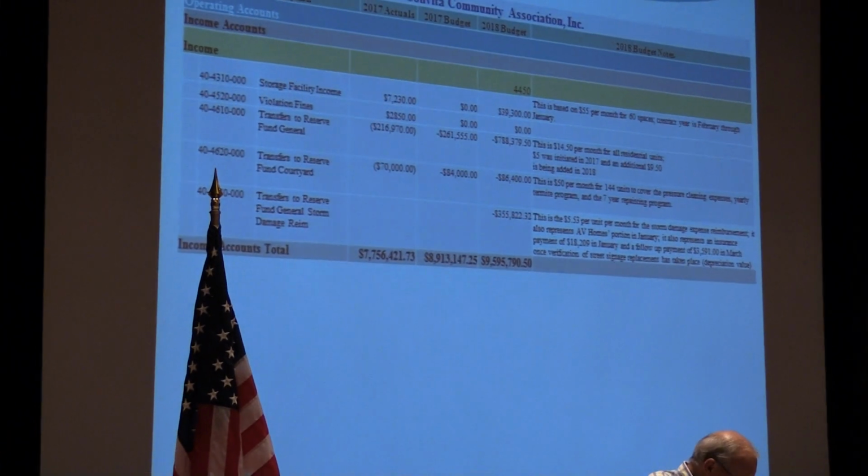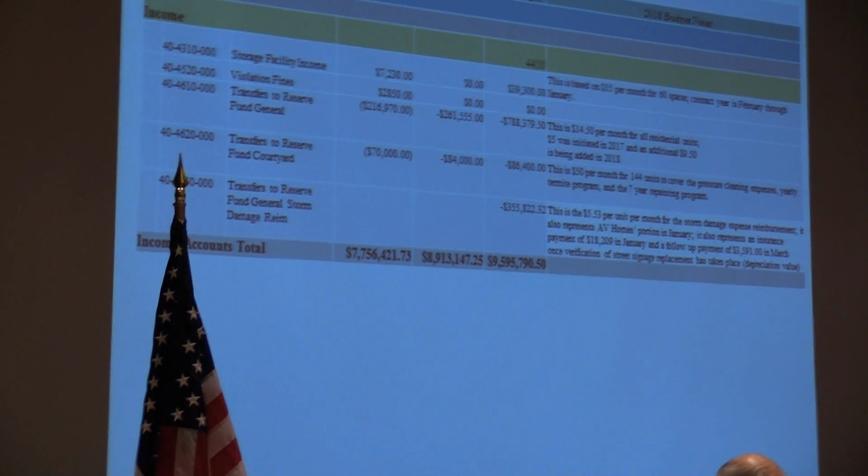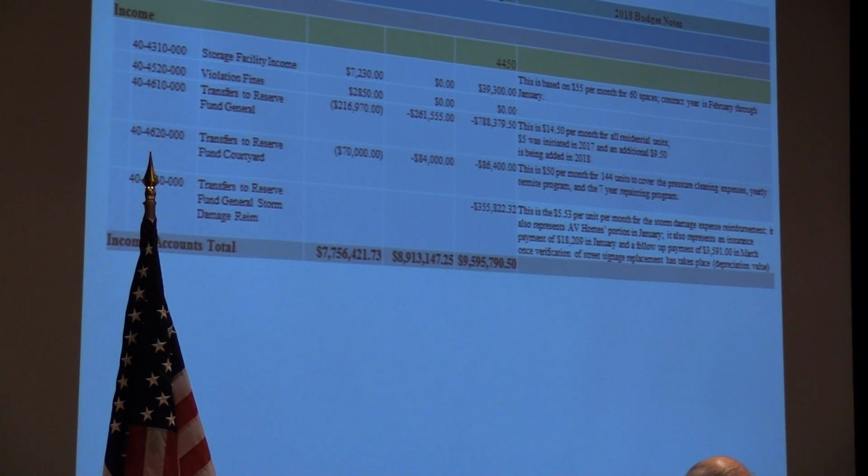The bottom of this is the transfers to the general fund, as we discussed. Again, this is in compliance with the state statute. Transfers to reserve fund for the courtyard: this is taking the money out of the dues collected by the courtyard residents and putting it into their section. And then we are also taking the $553 per unit and transferring it over to the general storm damage reimbursement fund.